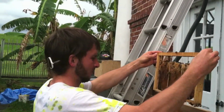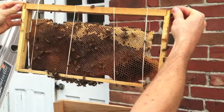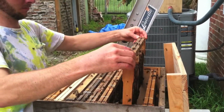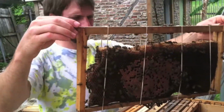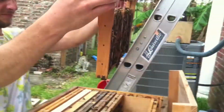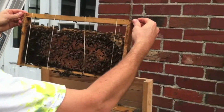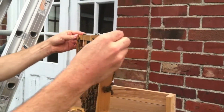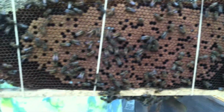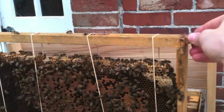All right, here's some of our sections we transferred. Looking good, looking good. Honey. This brood. See, she's laying a good pattern. These bees are just very chill for some reason. Poor thing, she's trying to land on my hand. Now that's a queen that's working hard, folks. Check her out. Here's the other side.